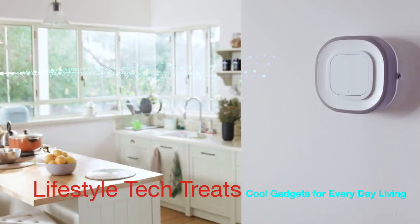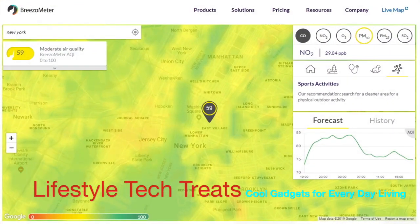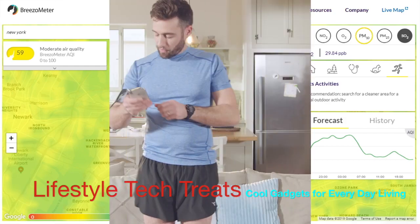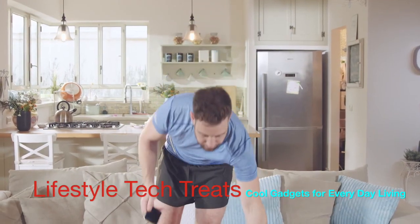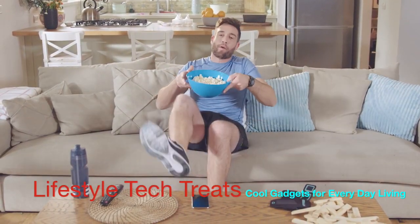Now let's talk about what's going on outside. Aura Air teamed up with BreezoMeter to give you location-based real-time air quality data. And you know they're good because they provide Google their air quality information. This can help you decide whether it's a good day for a jog or a better day to stay in and finally do that binge watching you've been postponing all week.